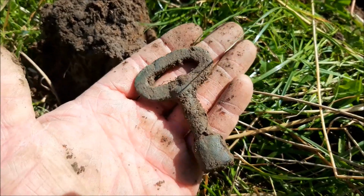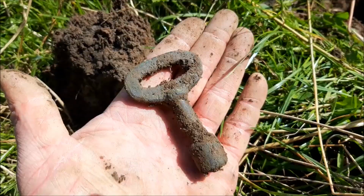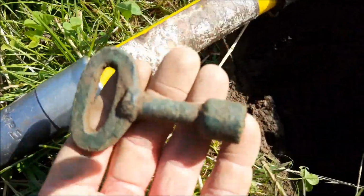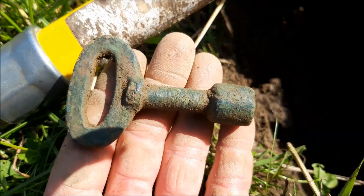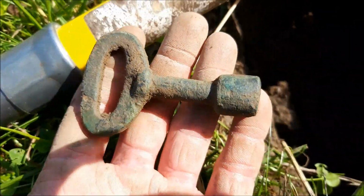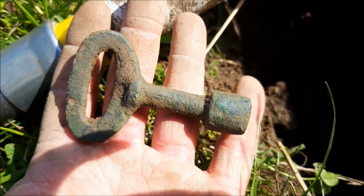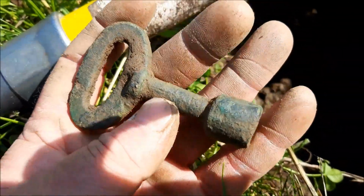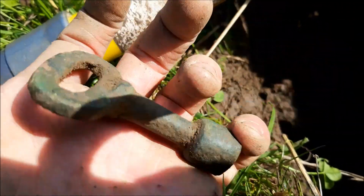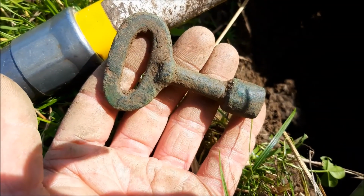Right, I'm just going to give it a quick clean. Really nice green colour on it. Right, there you go. Oh, this sunshine is bad. There you go. I like that. Not sure how old that is. This seems to be the thing that you find on pastures, from what I've seen of other videos. Folk having an end of harvest drink or something. Yep, I like that.